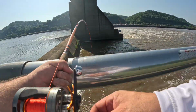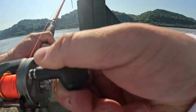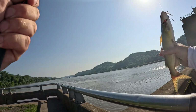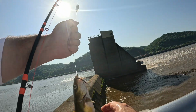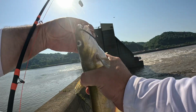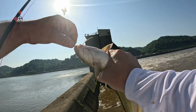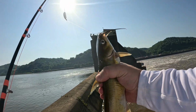We got definitely fish, little channel. Yep, easy buddy. And that's on that Whisker Seeker's dip bait. Does really well with channel cat.